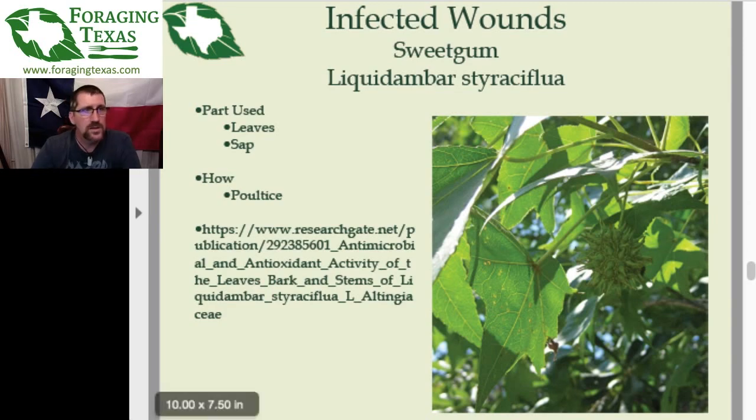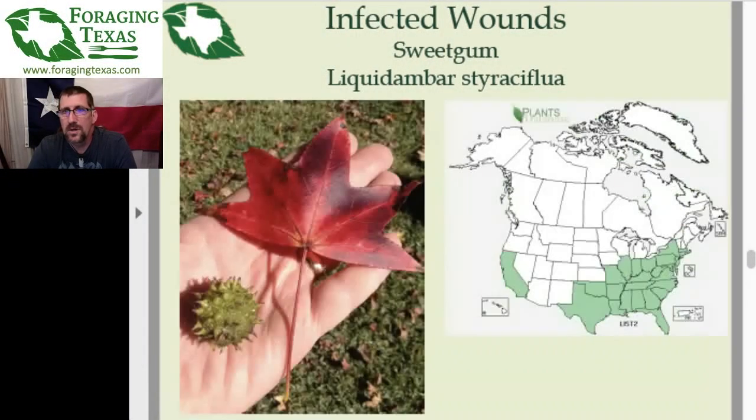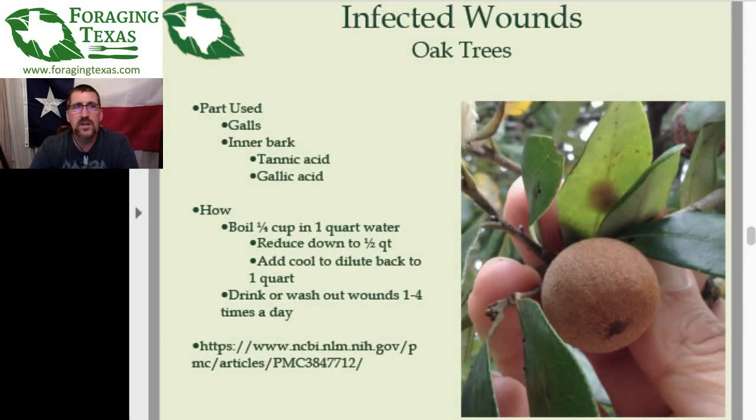Ooh, we got questions. First, can oak be dried and saved? Yes, the bark of the oak and the oak galls can be dried and saved. If possible, leave them in the form of the oak gall or an actual piece of wood, like the size of your finger or a chunk, because you do not want it exposed to oxygen. The oxygen will break down the tannic acid and the gallic acid over time.